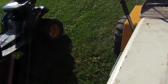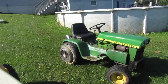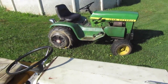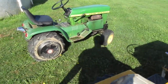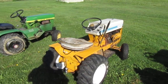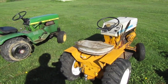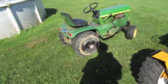People also say a gear drive is a garden tractor. A hydro is not. That's a lie. Now, gear drives, I will be honest, gear drives are better than hydro. Now I'm going to have problems with my hydros. But older hydros are good transmissions. Newer hydros are not. You couldn't beat an older hydro.